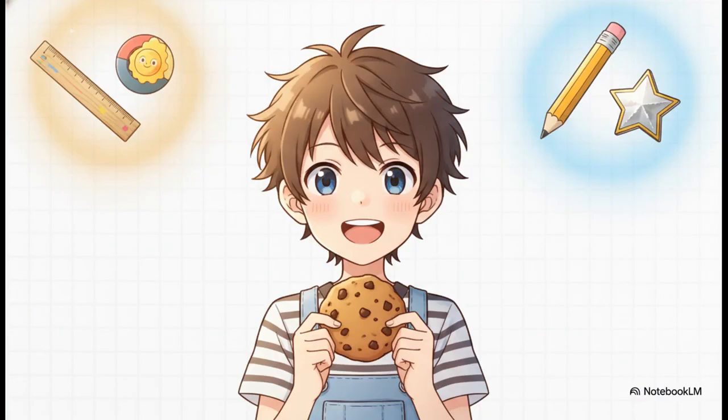Let's walk through a quick example. If we mix and match some of the smaller numbers, we can totally pull this off. Let's grab a ruler for 20 cents and a magnet for 40 cents, that's 60 cents. Then add a pencil for 30 cents and a badge for 25 cents, that's 55 cents. Well, 60 plus 55 is just 115 cents. So yes, he absolutely can buy 4 items and still have change left over for a snack.